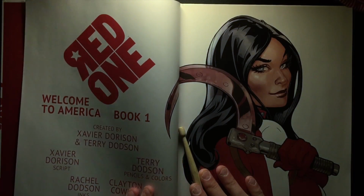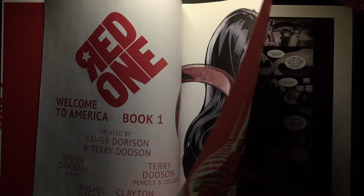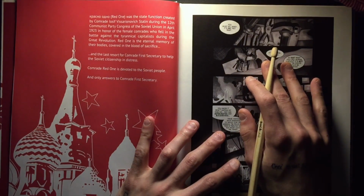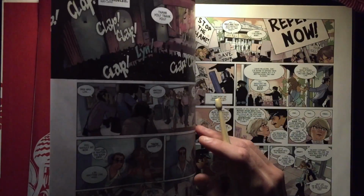It's great. So the script is by Xavier Dorison, and art is by Terry Dodson, whose wife does the inks. So what this is about, it's interesting, this book, they decided to do something they do, I believe, in Europe, where instead of books coming out once a month, they'll come out twice a year, but they'll be thicker and more substantial.